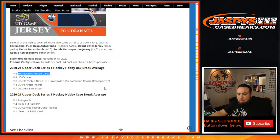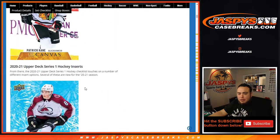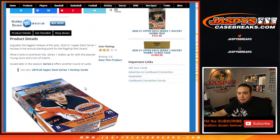And then, not really for the autographs, guys. You're really doing this for the Young Guns. But you do get a chance at one autograph per case, four Clear Cut parallels, six UD Canvas Young Guns, and one Clear Cut PETG card. So, check it out, guys. Should be very fun. Beautiful-looking cards. And let's pull some fire, guys.